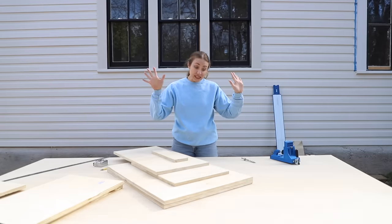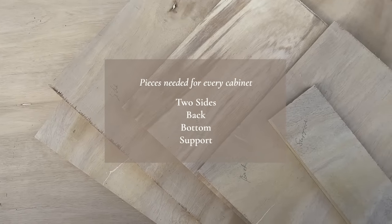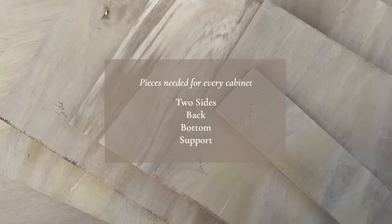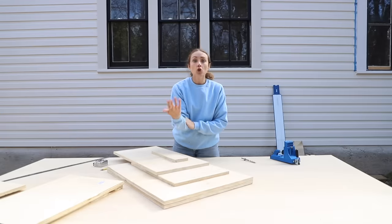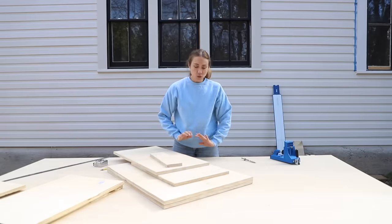We have five pieces. I have two sides, and then I have the bottom, and then I have the back. Now, I'm gonna do the back out of the 3/4-inch plywood, but you can also save money by using 1/4-inch plywood. And then I have another support for the top. So we have five pieces.